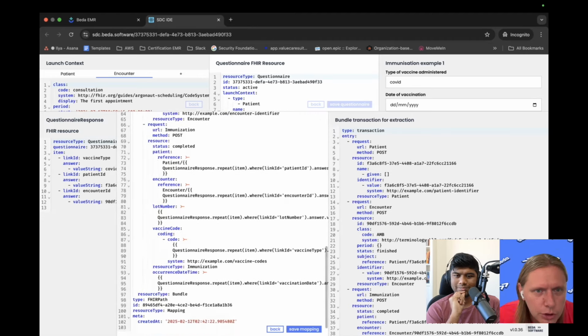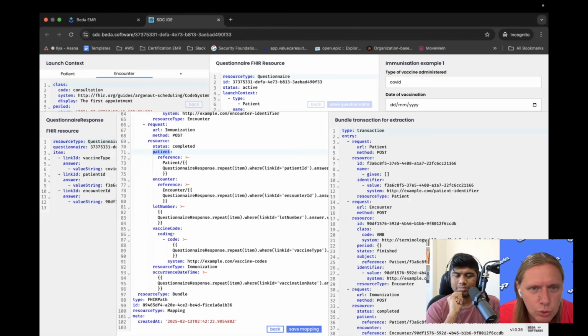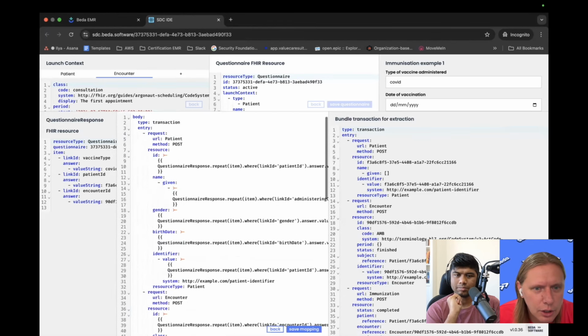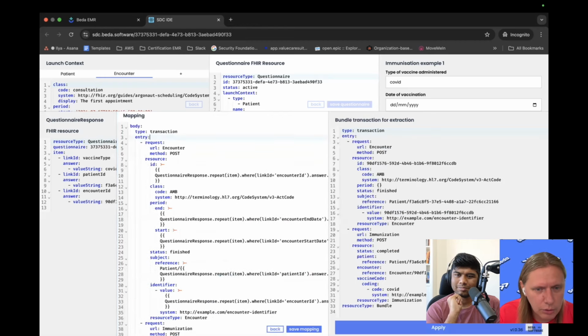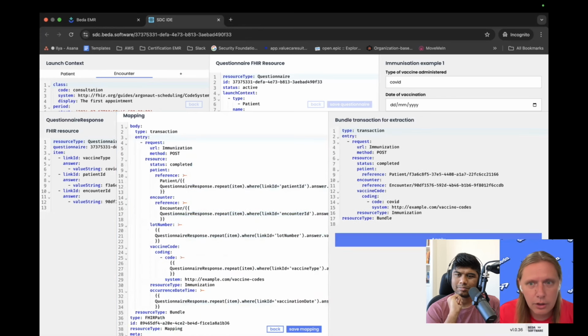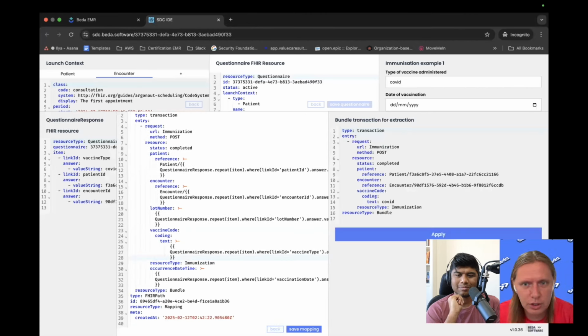Oh, it is much better. You can see it picks up references in the patient, and it also uses patient ID and encounter IDs to generate these references. Again, let's clean up the patient section and encounter section just to have the immunization. Yeah, and you can see this part worked. Again, vaccine code also worked, but since it's not a real code, it makes sense to put it in text. It makes much more sense from a FHIR perspective.